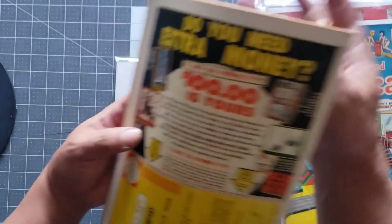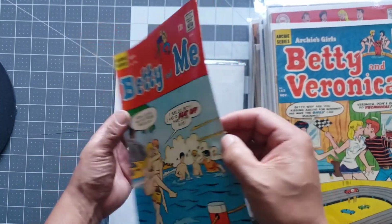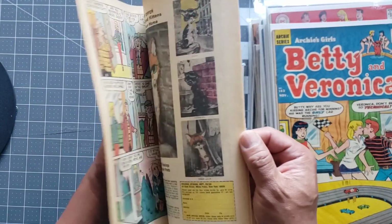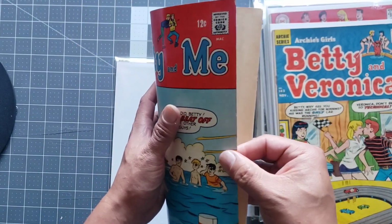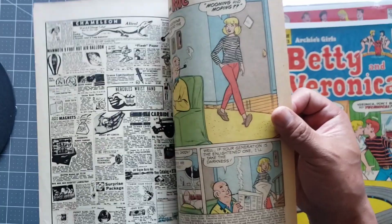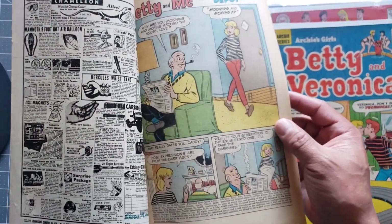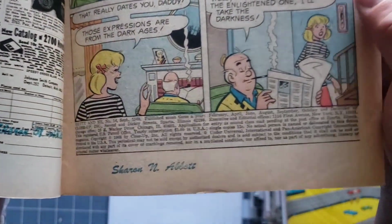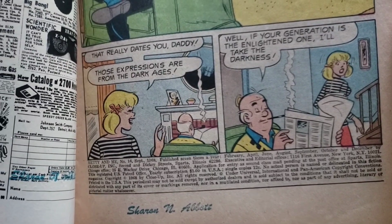So here you go. The back looks pretty clean. It does look like they have some sort of stamp here, Sharon Abbott. And let's take a look at the inside. Oh wow, come on, page turn. Oh yeah, so she did stamp her stuff. But it does say right here, I don't know if the camera will pick it up, it says 1968. And there is nothing in there saying that this is a reprint. So this is freaking awesome.